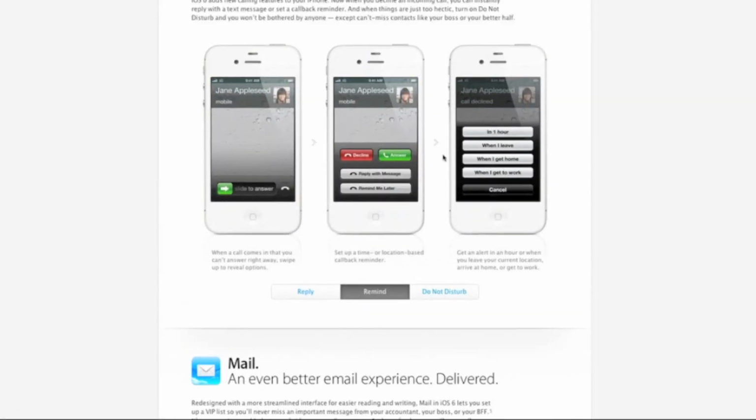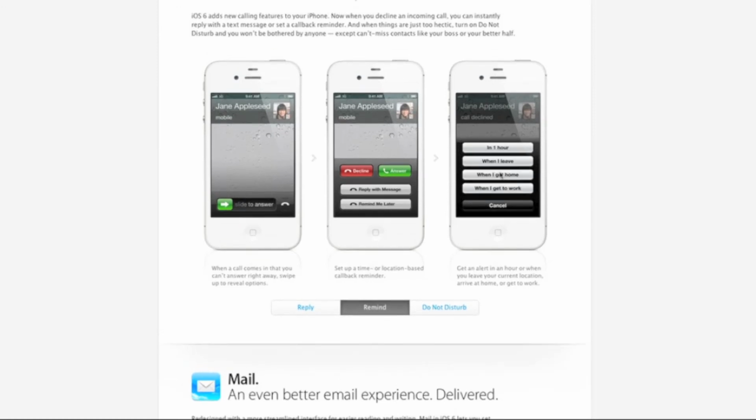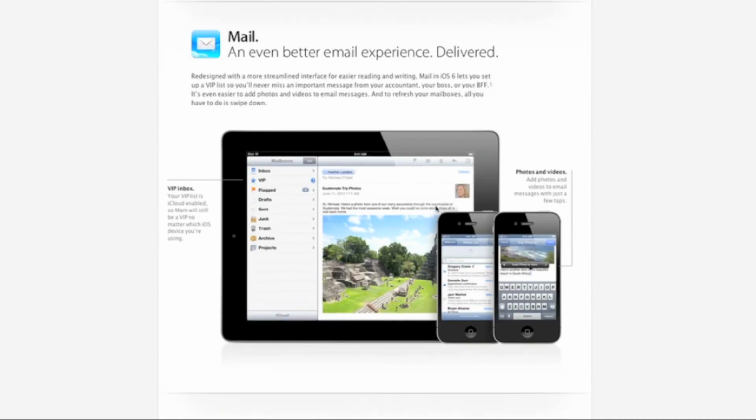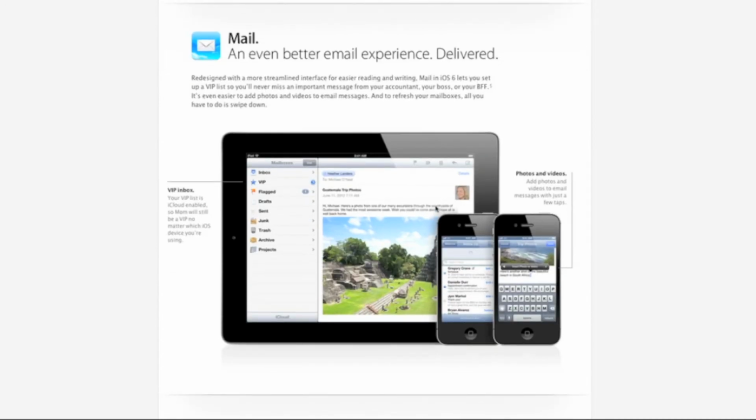And here, let's just see what the reminder thing is. Yeah, oh yeah, we're right there. Cool. You can decline a call and then remind them to call when, like that. And with geolocation, that's really cool. Like when you get to work, it'll automatically call them when you get to work, or when you leave, stuff like that. So that's cool. And an even better experience. Pretty much the only thing with mail is that you can finally put images directly into your emails, and then you can have a VIP inbox.